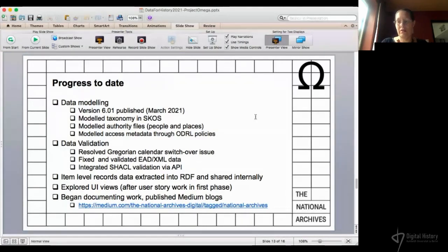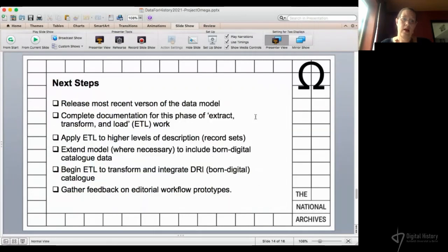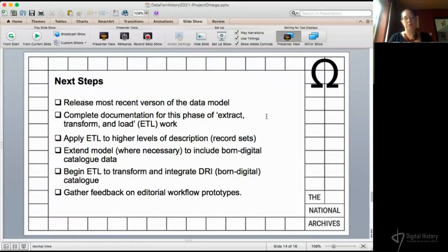Next steps, we need to release, as I mentioned, the more recent version of the data model and complete the documentation of the work for extracting the information from the database into RDF. We need to apply it to the higher level records and extend the model where necessary, working very closely with the Born Digital Archive, which is a slightly different data archive, so that that information can be included and we can begin to extract that data as well.